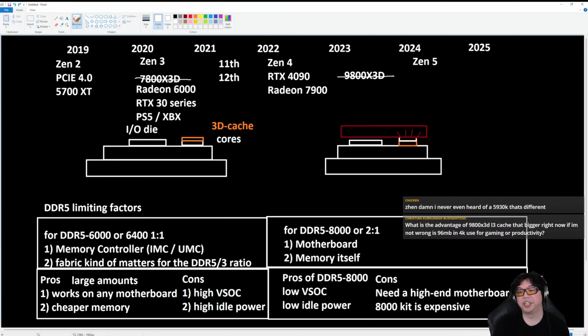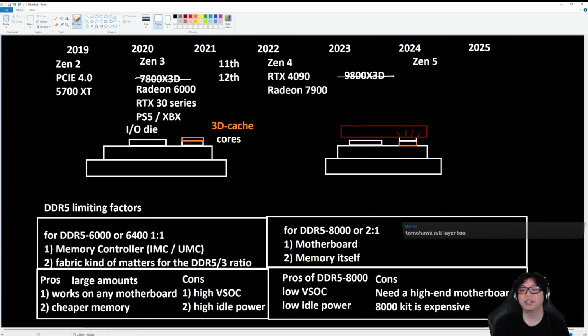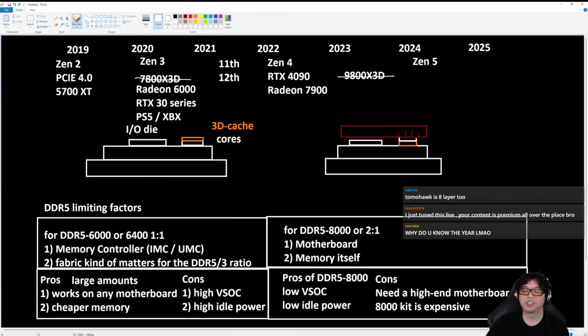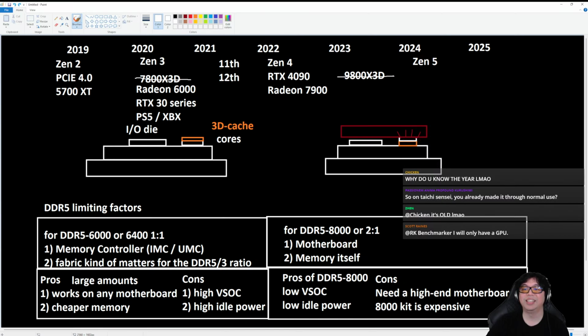The 5930K is a Haswell-E. That is an HEDT from the year 2014. So if somebody is on a 5930K, their computer is 10 years old and should be upgraded. I don't know where that came from. I just saw someone mention 5930K. The 5930K is on a platform called X99. It is an old, ancient, not quite a dinosaur yet, but it's pushing pretty close at this point.